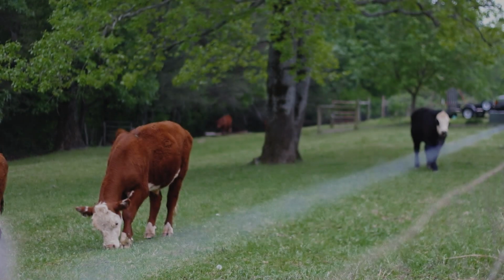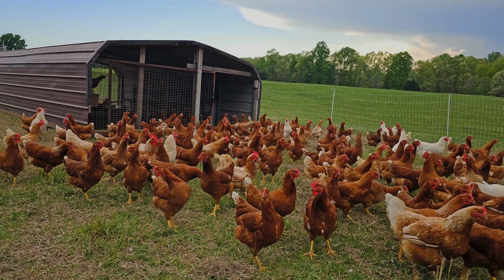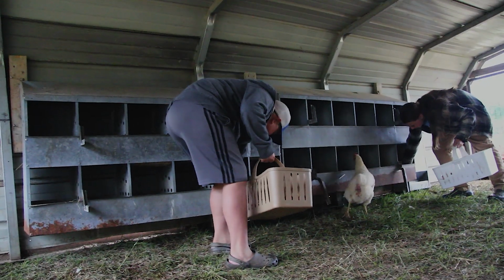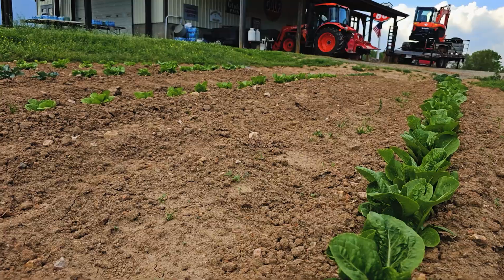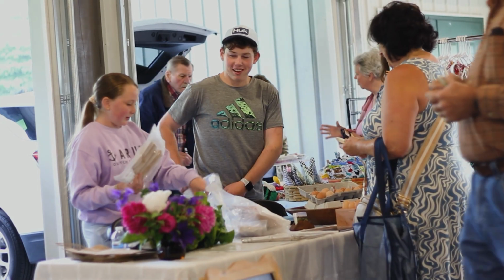What all do you produce on your farm? We raise beef, grass-fed beef. We have pork, and we raise a whole lot of chicken eggs. And we grow vegetables, mostly for our own consumption, but we sell a little bit as well. And they're one of our most popular vendors at the Landrum Farmers Market. They have quite a following that comes to the market each week.